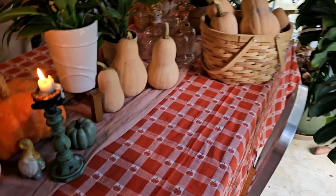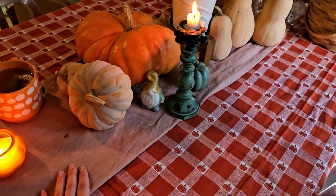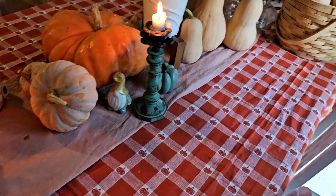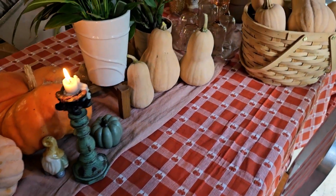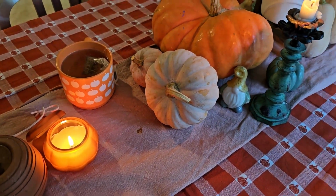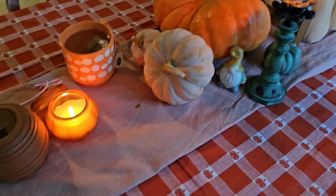So when I turned off the overhead light, it just looked so much more natural, and I decided to put my table runner back on. It needs a wash, but anyway, I thought this looked so pretty, and so I have a little lemon echinacea tea to drink from my new pumpkin mug.